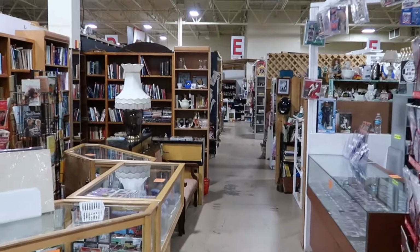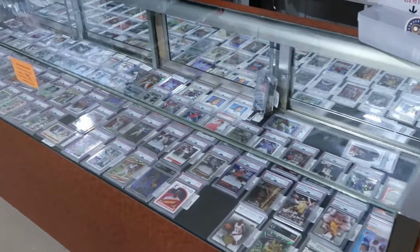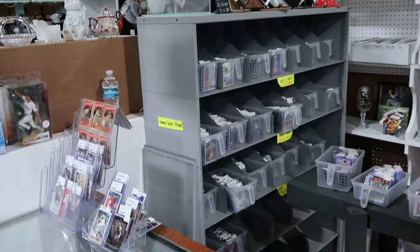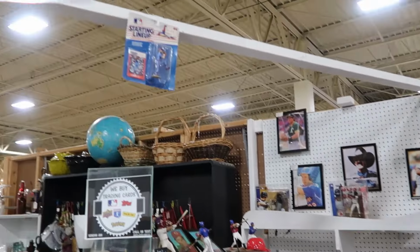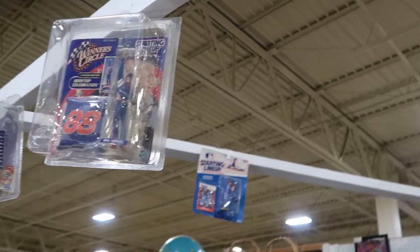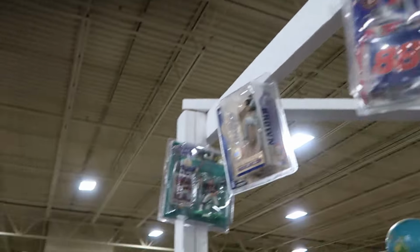Okay, so as I'm making my way here to the back section of the Antique Mall, they have a bunch of different booths that have a bunch of graded sports cards, and this whole section you can walk in there and check out all the sports cards that they do have. There's a bunch of old starting lineup figures. I do remember collecting these when I was young. Let's see what else we can find though.